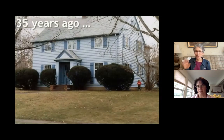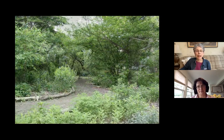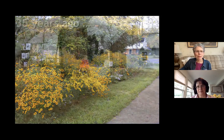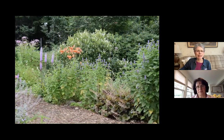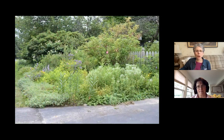Our yards can change. 35 years ago, this is what our house looked like shortly after we moved in. And this is what it looked like a couple of years ago. I've gotten rid of the hostas since then. This is the side of our front yard. We have paths and lots of plants, and our flower border, and our backyard. And this is some of our backyard now, instead of just lawn, and our stream and our hedgerow.